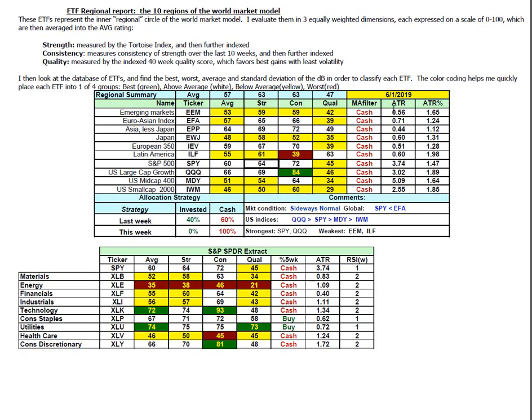ETF2 regional report, everything is below its 4-month moving average, so the allocation model is at 0% invested, 100% cash. The U.S. at 64 has now fallen behind the Euro-Asia leaders at 65, so now it's the world over the U.S. Inside the U.S., it remains tech, large caps, mid caps, small caps.